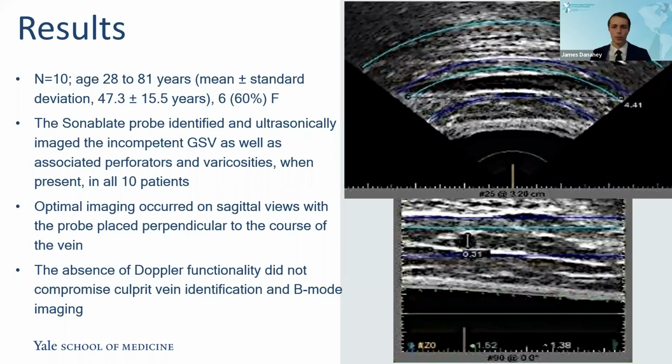And here we have two examples of the study device imaging in a woman with May-Thurner syndrome who presented with lower extremity venous insufficiency. And as we can see from both longitudinal and cross-section, the vein is able to be clearly identified and outlined.